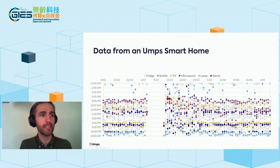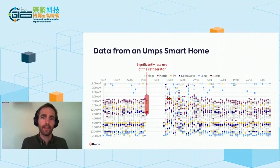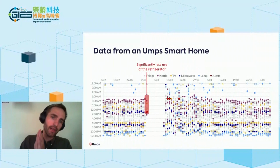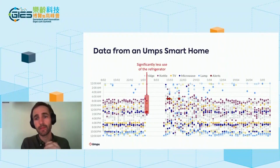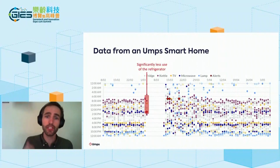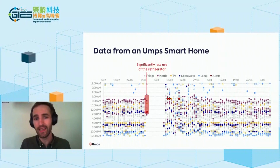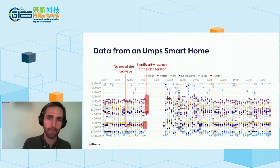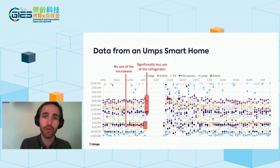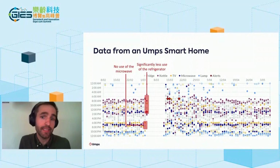This red diamond here is an alert that we raised. Now, that alert was raised because a narrow AI application identified that this woman had only opened the fridge 3 times by 1 p.m. that day. This AI had been trained to use fridge data correlated to health states and knows that a change in appetite could indicate a range of health issues. But what's more, the algorithm also identified that the microwave hadn't been used the night before. That also related to appetite.